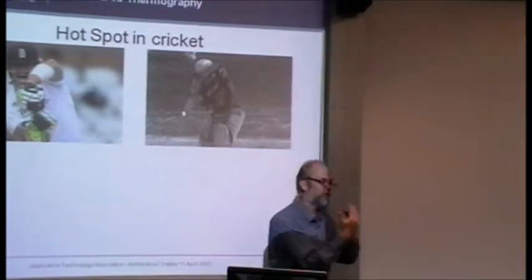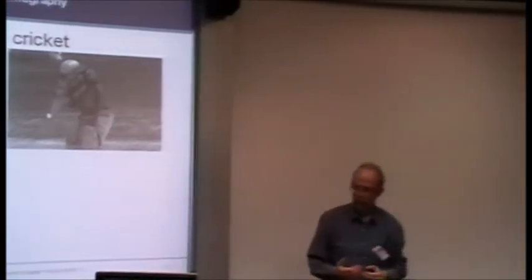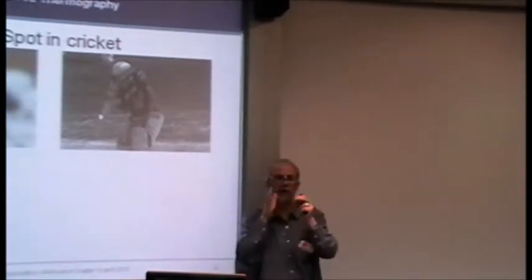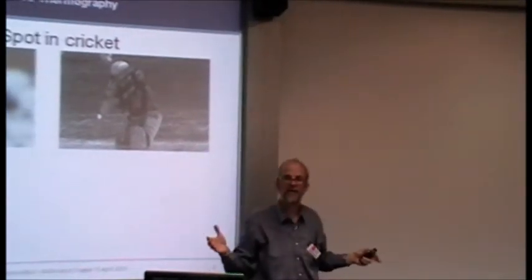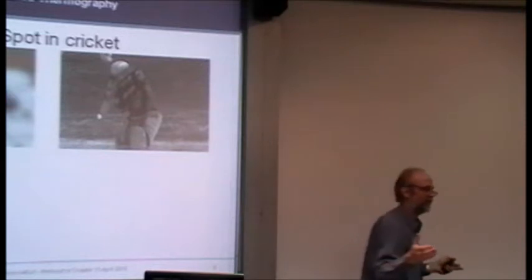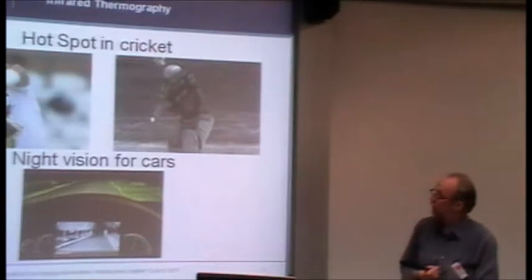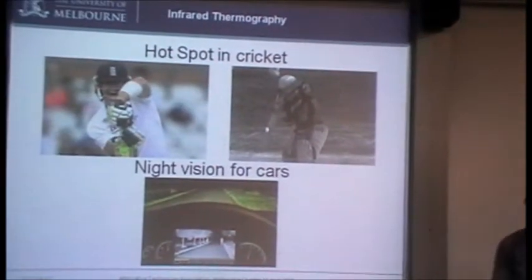I mean, one of the things, of course, is that if it happens to be caught on the side of the bat or somewhere where you're just not in line of sight, you're not going to see it. Infrared cameras cannot see through stuff, in general. Yes, there are some exceptions, but generally, things like a bat, they won't see through. Other sort of common use, or becoming more common anyway, is night vision in cars.